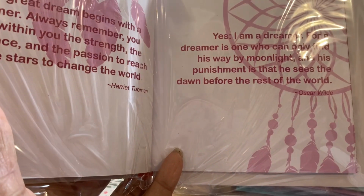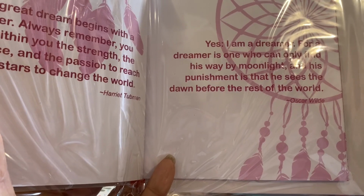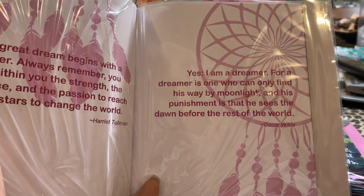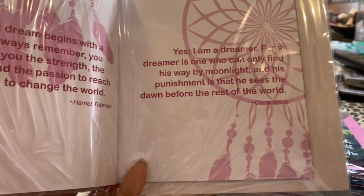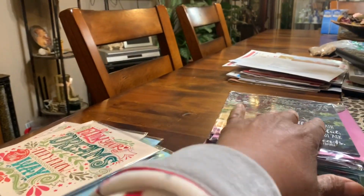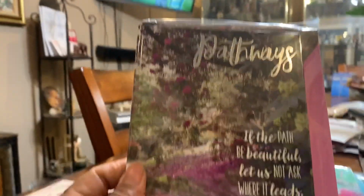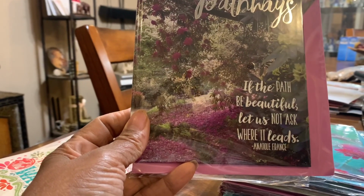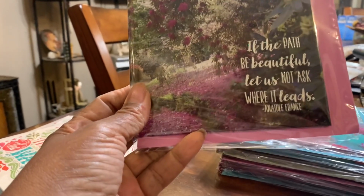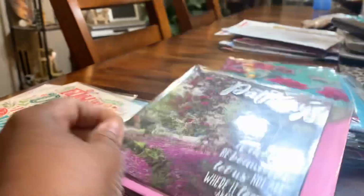For a dreamer is one who can only find his way by moonlight. And his punishment is that he sees the dawn before the rest of the world. That is so true for those that dream. And then this one is called Pathways. And it says, if the path be beautiful, let us not ask where it leads. And that one is Anatole France. You know, nice sayings that they got for people.